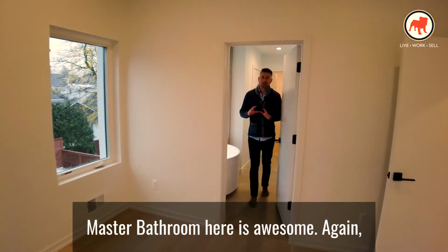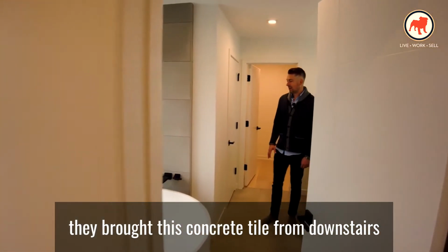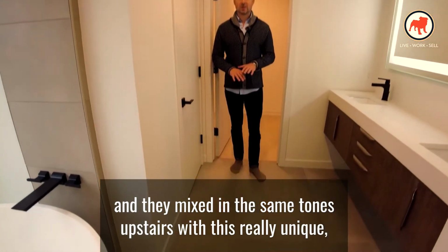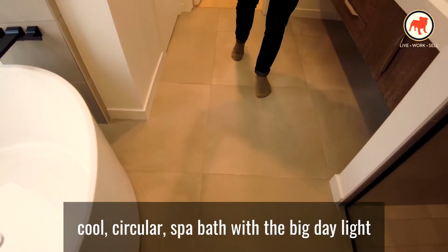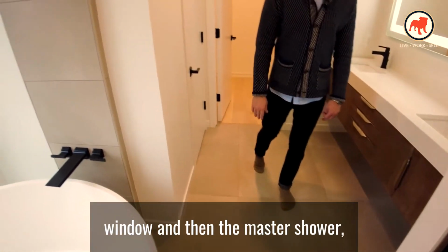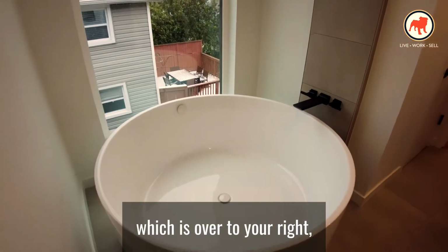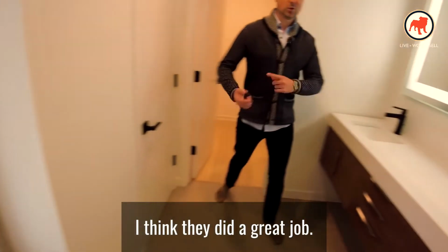Master bathroom here is awesome. Again, they brought this concrete tile from downstairs and they mixed in the same tones upstairs with this really unique, cool, circular spa bath with a big daylight window. And then the master shower, which is over to your right. Patrick and I are gonna have to switch so I can show you that.